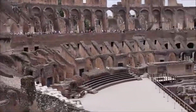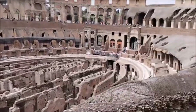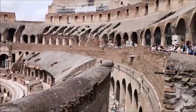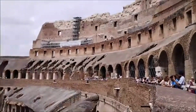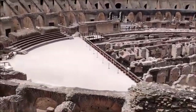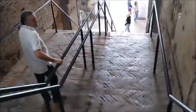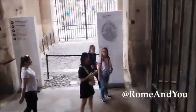Check out the massive pillars that formed the exterior frame of the structure. Notice the holes that pockmark the exterior. This is where big iron brackets were once driven in, stapling the larger stones together. Each of the pillars flanking the ground-level arches weighs 5 tons, and all in all they used 3.5 million cubic feet of travertine. When it was finished, the Colosseum made a political statement.